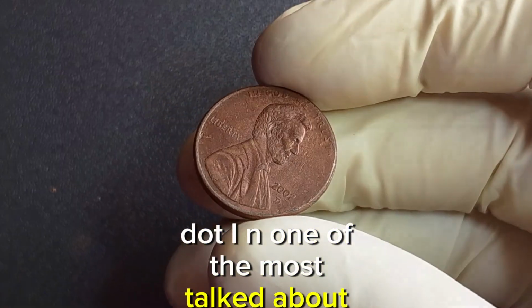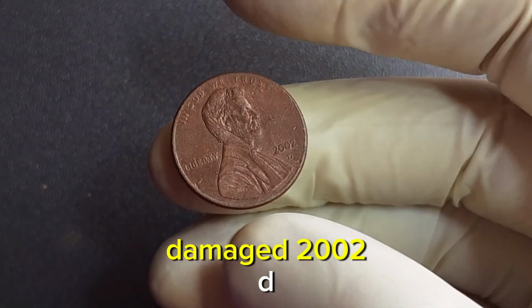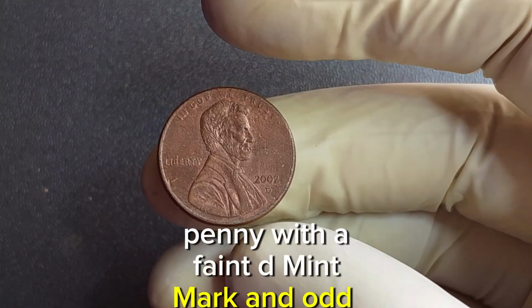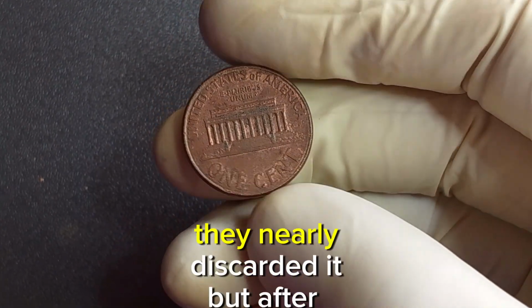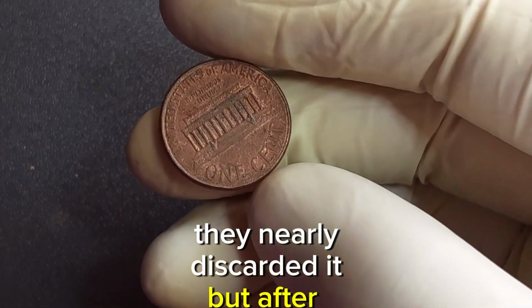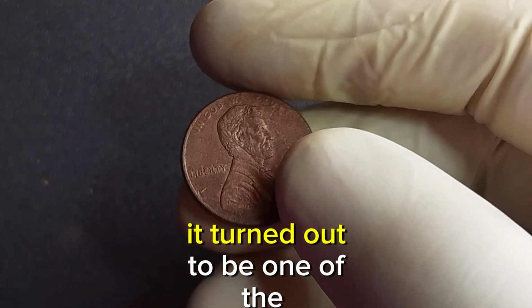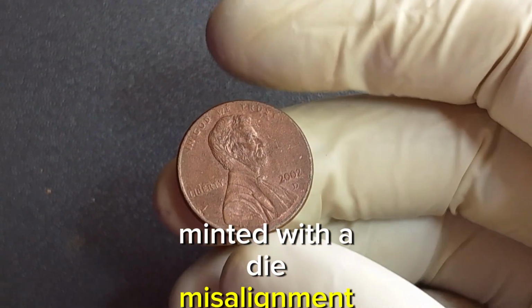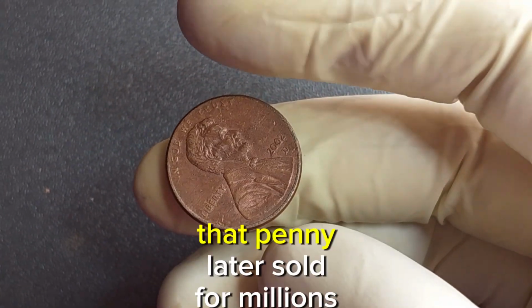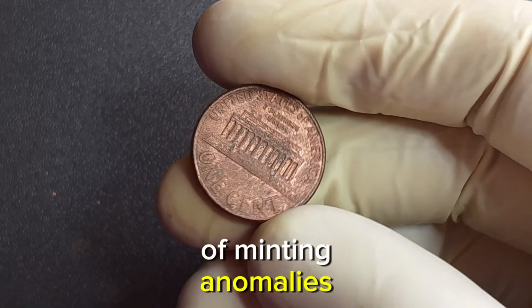In one of the most talked about cases, a collector found what looked like a damaged 2002 D penny with a faint mint mark and odd surface bubbles. Thinking it was worthless, they nearly discarded it. But after researching online and having the coin authenticated, it turned out to be one of the extremely rare examples minted with a die misalignment and planchet impurity. That penny later sold for millions due to its unique combination of minting anomalies.